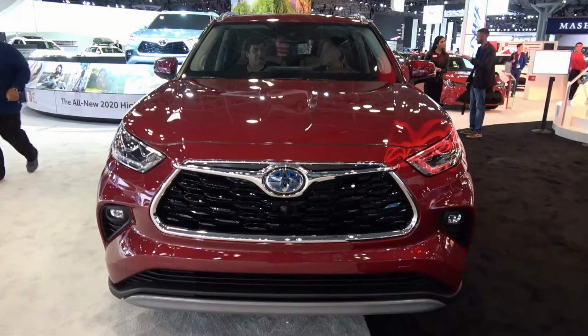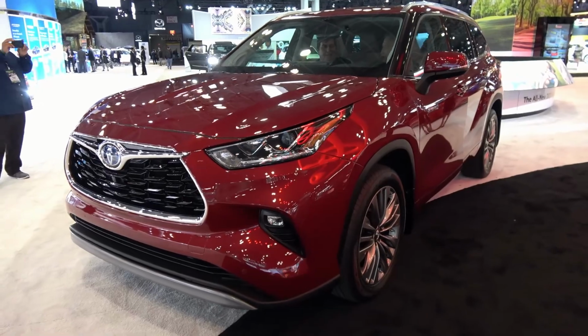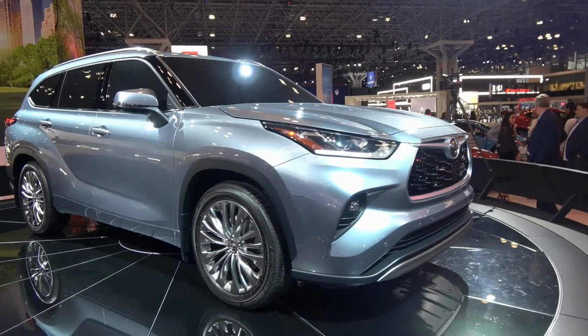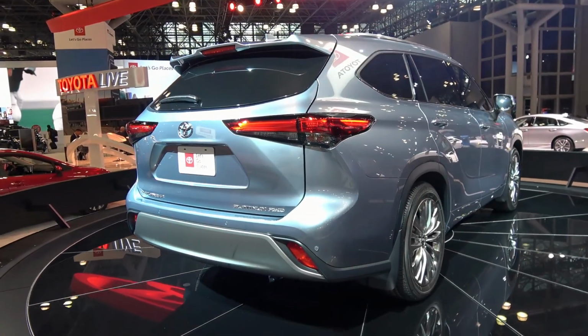The key to Highlander's success has been to exceed customers' expectations at every turn. Now, Chief Engineer Saiki-san and his team did a wonderful job developing all these amazing features for future Highlander customers.